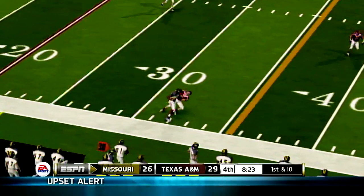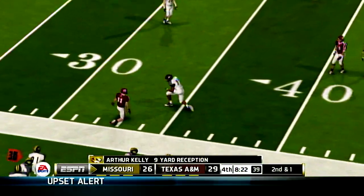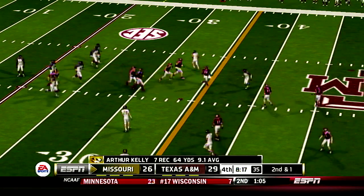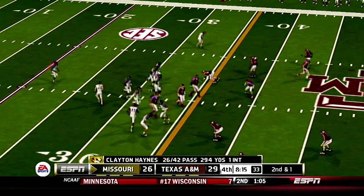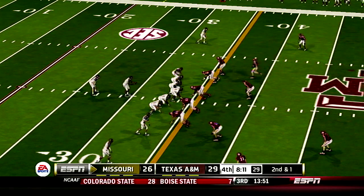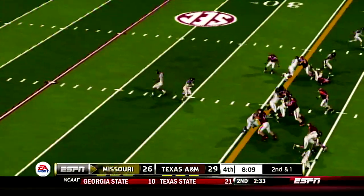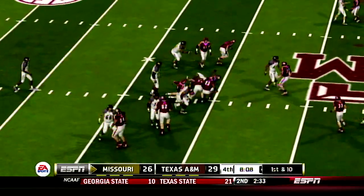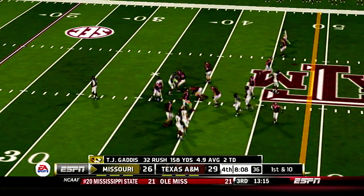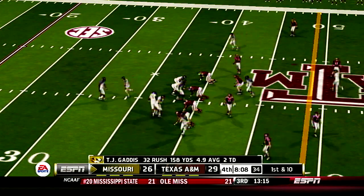Pulls it in and he's in the open field. Room around the corner. Brought down around the 34-yard line. That brings up second and nine. Nice run, and he's brought down. First down.